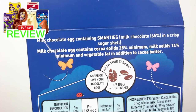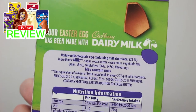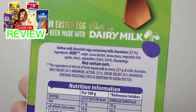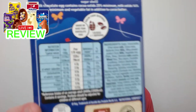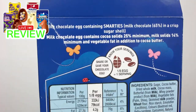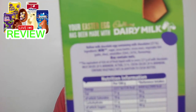I'm not sure if it's worth looking at the side. 25% cocoa solids, milk solids 4% minimum. So not too bad, that one, I think. The Cadbury one here, this Freddo one: 23% cocoa solids, 20% milk solids minimum. And 25% minimum cocoa solids in this one, milk solids 14%. So 25 and 14 for the Smarties one.